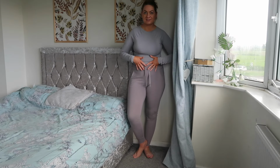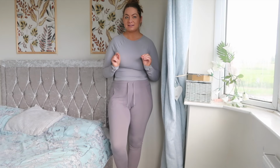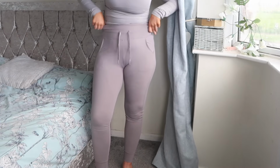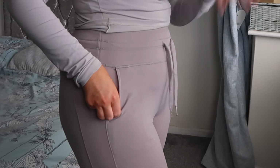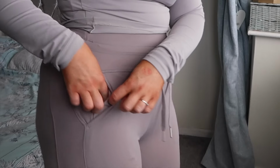These are the Softlyzero high-waisted leggings. Now, these are great if you love a legging which feels like loungewear. Sometimes leggings can feel a little restricted for everyday use, and if that's the case for you, these are the ones to go for. Like I said, they are super, super comfy, really high-waisted, and a great little extra bonus on these leggings is this pocket here. If you go out running, you know how putting your keys in your pocket can be a nightmare. This has got a little zip at the side here, so you can pop your keys in there.